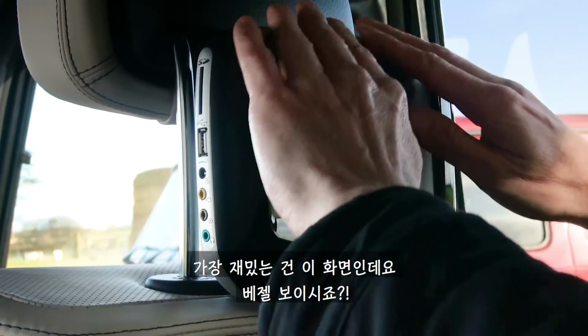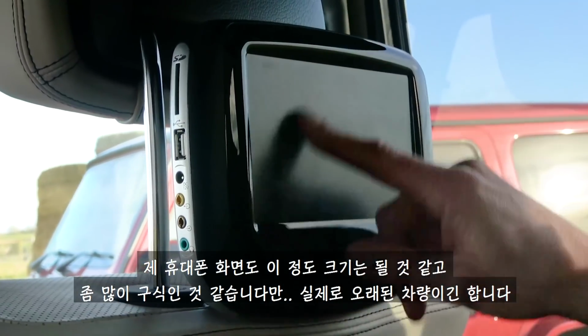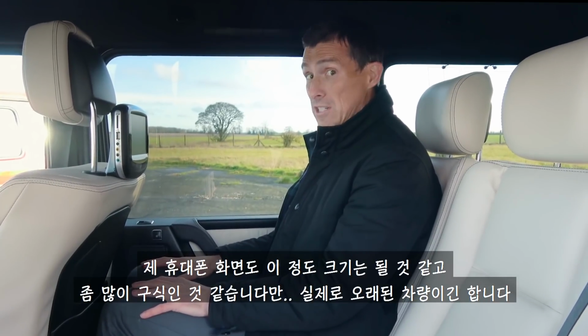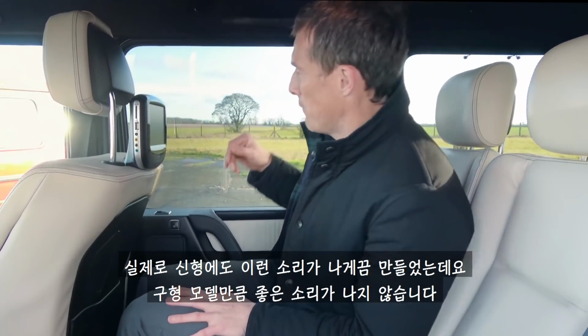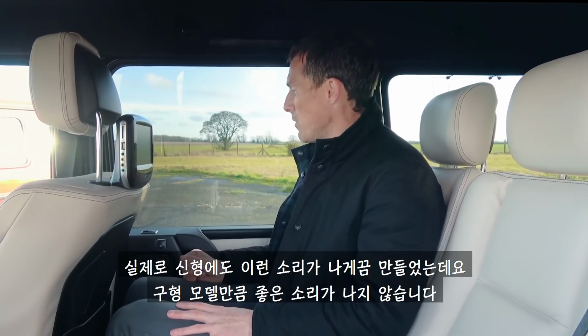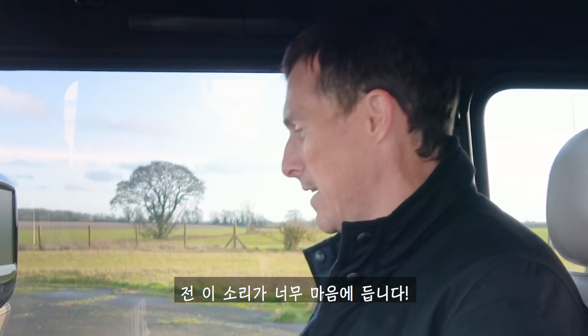Funniest thing, these screens. I mean, look at all that bezel. In fact, my phone screen's almost that big. It does seem a bit old-fashioned, but then this car is very old-fashioned. But there are bits of its old-fashionedness that I like, such as the way the doors clunk shut. In fact, they specifically engineered that clunky shut noise into the new one, though it still doesn't feel quite as clunky as this. And I like the old one for that.